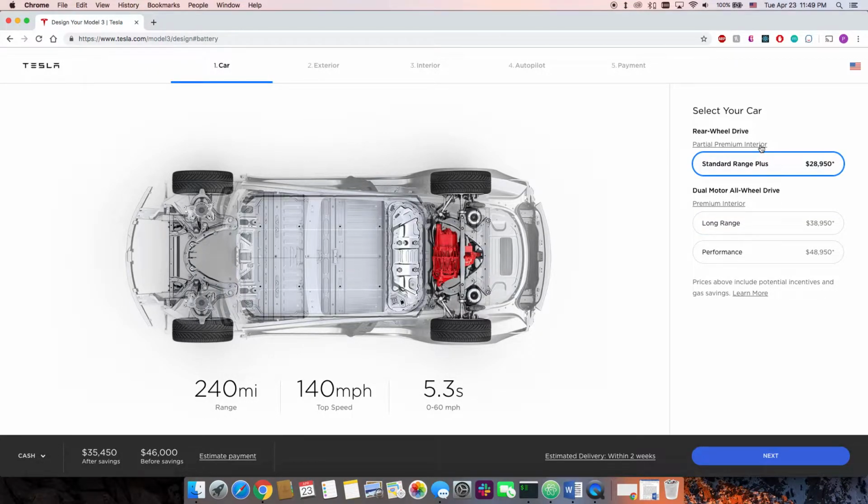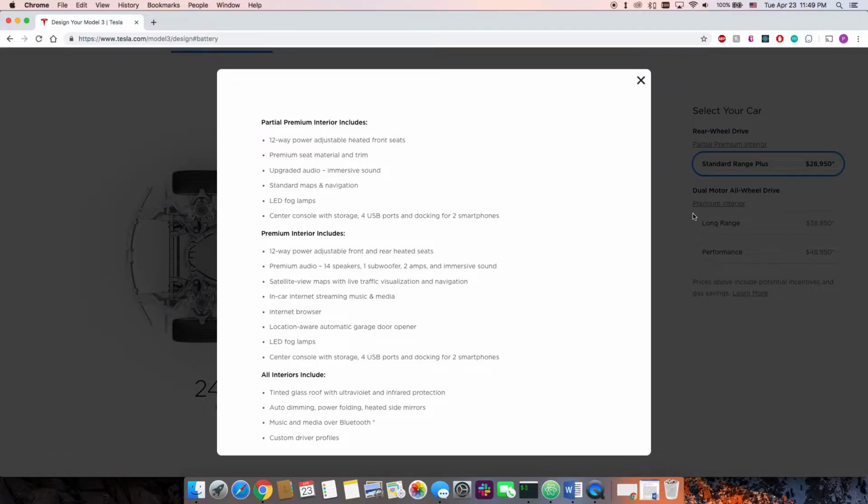The biggest difference would be the difference in the interior, and this is a difference that Tesla likes to talk about. I think it's not that big of a deal. The main difference is the premium audio. So standard range plus does have all the speakers, but they're all software limited, so you don't actually get to use them. Whereas in the premium interior you do, and premium interior comes with the long range.